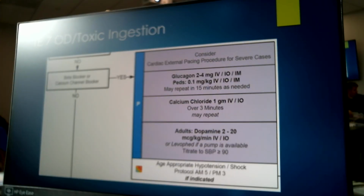Then you have your beta blocker or calcium channel blocker overdose. If they're a very severe case, then you can consider pacing. Glucagon, 2 to 4 milligrams IV/IM, and you can repeat that in 15 minutes as needed. Calcium, dopamine. Levo is in here because that is our goal. Our goal is to get levo. However, we have to have pumps first. So our first hurdle is getting pumps before we can even think about switching to levo instead of dopamine.